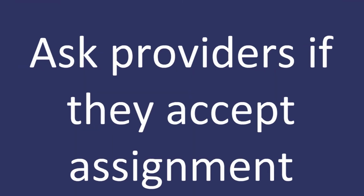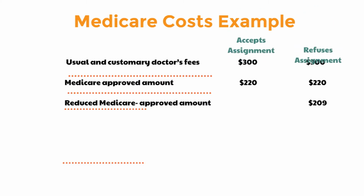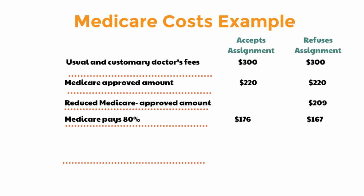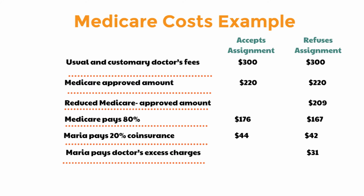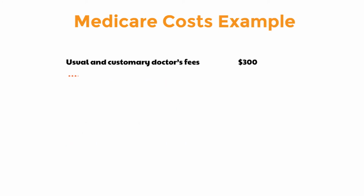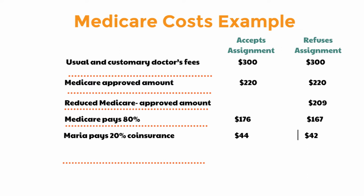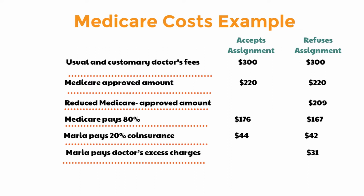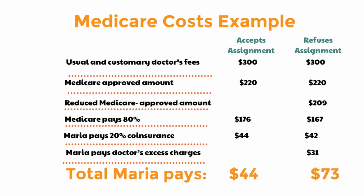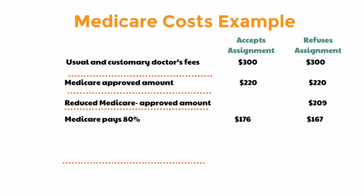If the doctor doesn't accept assignment, Medicare reduces the approved amount by 15% to $209. Medicare Part B then pays 80% of the reduced amount, which is $167, and Maria is responsible for paying 20%, or $42. In addition, Maria must pay the doctor's excess charges. So the formula is 15% of the reduced amount, which comes to $31. So Maria's total cost would be $73.